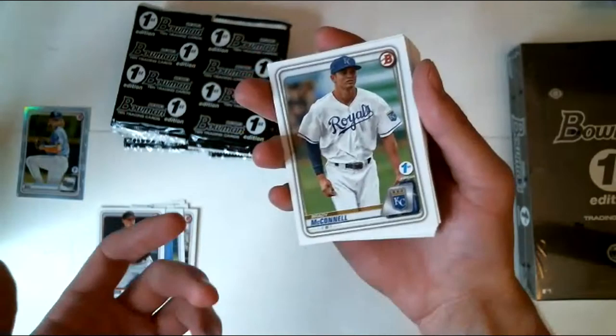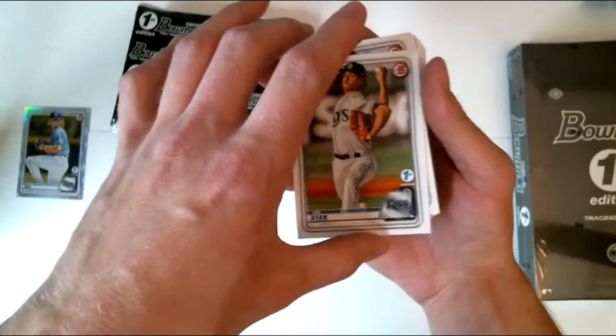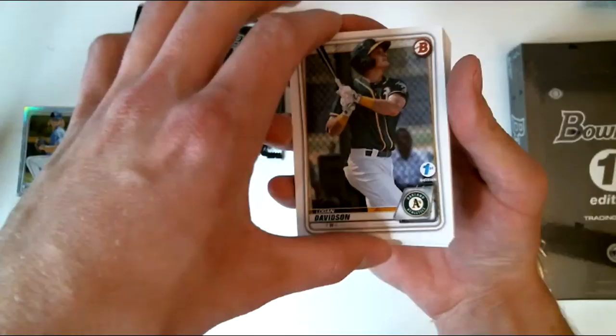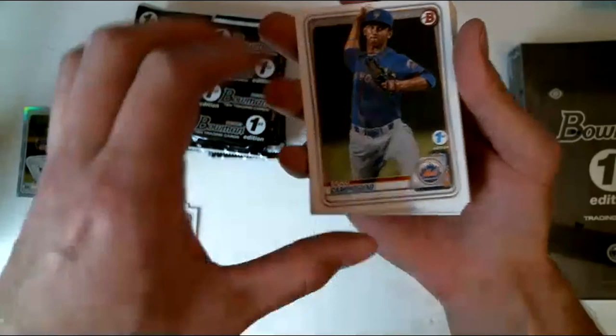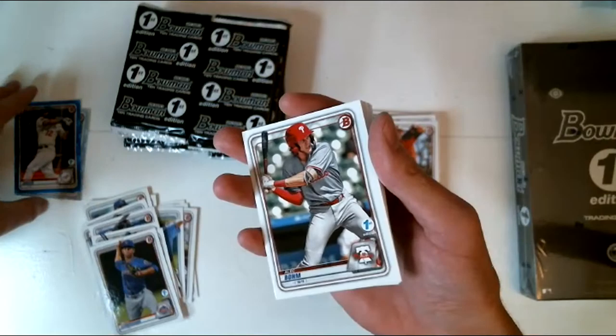McConnell for the Royals. Sanchez. Cards kind of sticking. Ryan Ramos. Logan Davidson. Luis Robert. That's a good one. There we go. Capistrano. And our first blue foil is Jacob Amaya for the Dodgers. There we go. Congrats, Dodgers. That's 42 out of 150. Look at that. Jack Robinson's number.